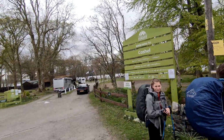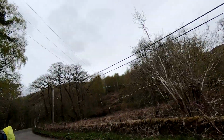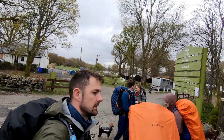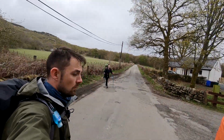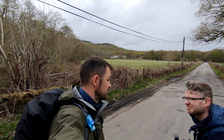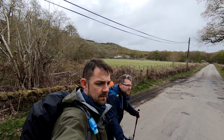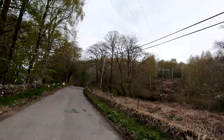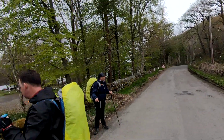Cashel Campsite. Alright, Jude. This is our second campsite along Loch Lomond, Cashel Campsite. We're not staying here long. There is a wee shop here, should you wish to purchase some beverages, ice lollies, anything like that. It's also a toilet, but apparently we can't use it because of COVID. Anyway, the trail goes along that way. See the wee mark on the bushes there? All the way to Sallochy Campsite.